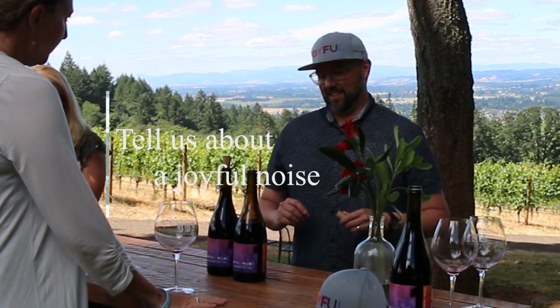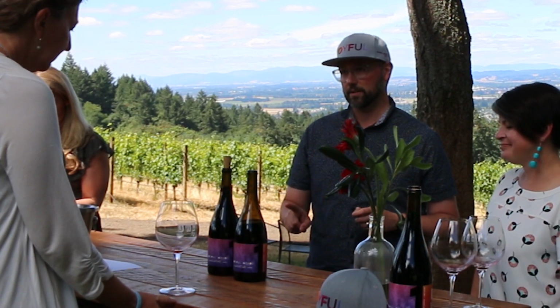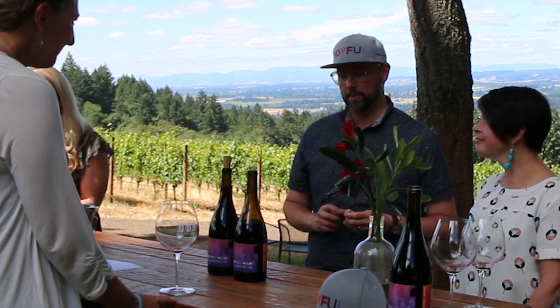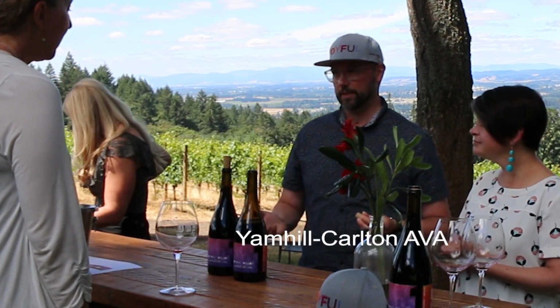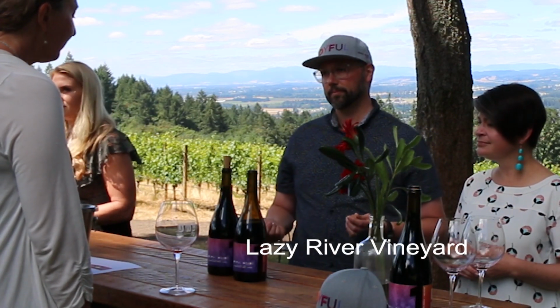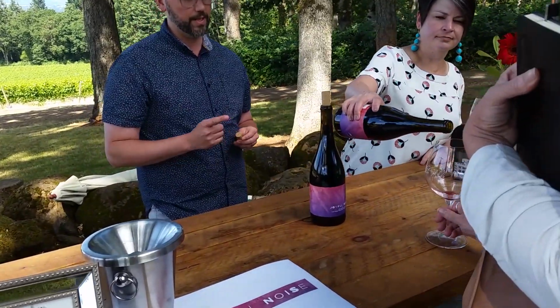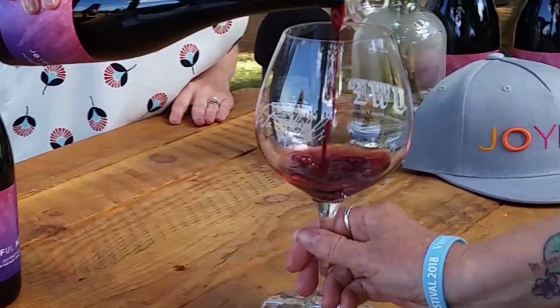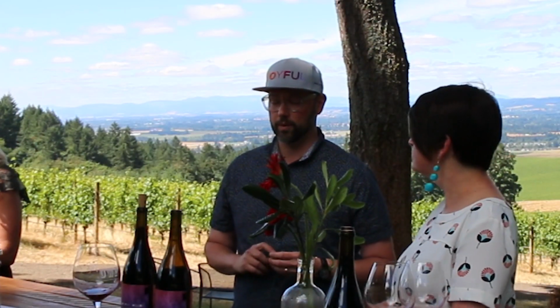Tell me about Joyful Noise. So our second vintage, we make this one wine. We make 1 ton of Pinot Noir from a vineyard just outside of Yamhill, in the Yamhill Carlton AVA, called Lazy River. Ned Lumpkin and his wife are the owners. They live on the property there. This happens to be 100% Wadensville on 10114.